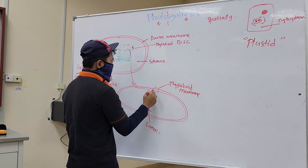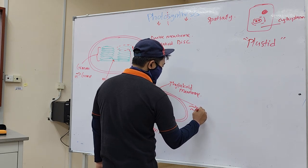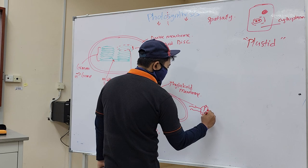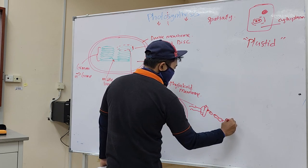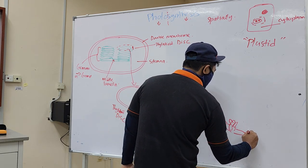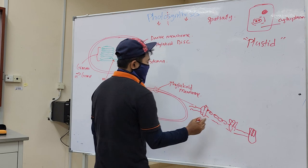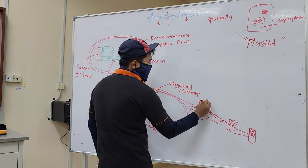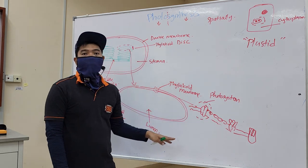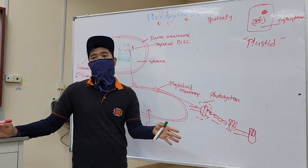And this thing, when you further make it large, you will start to find something like this. So you will start to find all these protein complexes. There are many proteins embedded in this membrane, okay? So this is where you will start to find your photosystem. Depending on what kind of chlorophyll A is present in the photosystem, it will determine whether it's photosystem 1 or photosystem 2.